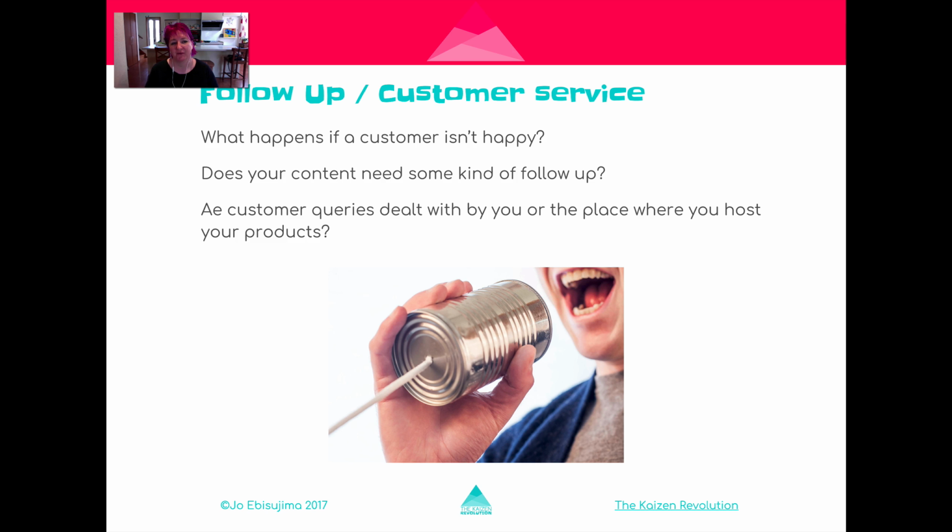And like I said, follow up and customer service. So what happens if a customer isn't happy? Your terms and conditions should cover most of this anyway. Does your content need some kind of follow-up, especially if you are hoping that this low-end product is going to lead into a bigger sale? And are customer queries dealt with by you, or where you host your products, or you're going to hire somebody to deal with it? I know a lot of people have a VA that deals with their customer service. So you need to make sure that if you're hiring somebody, they are on the same page as you on what is and isn't acceptable, that kind of thing.